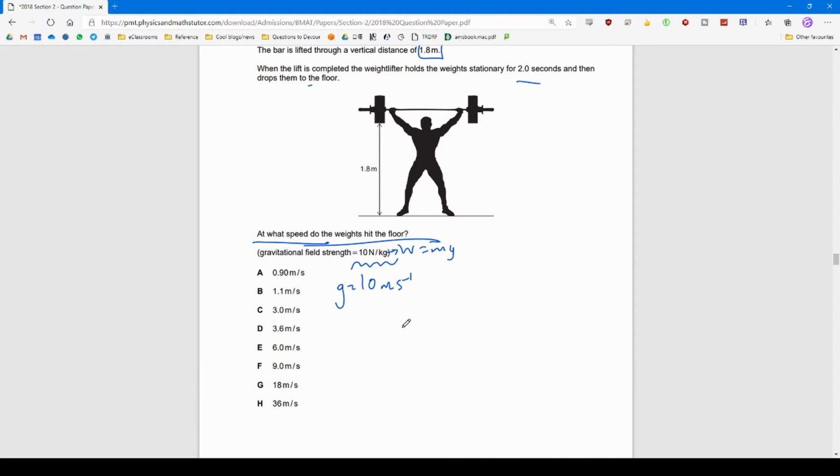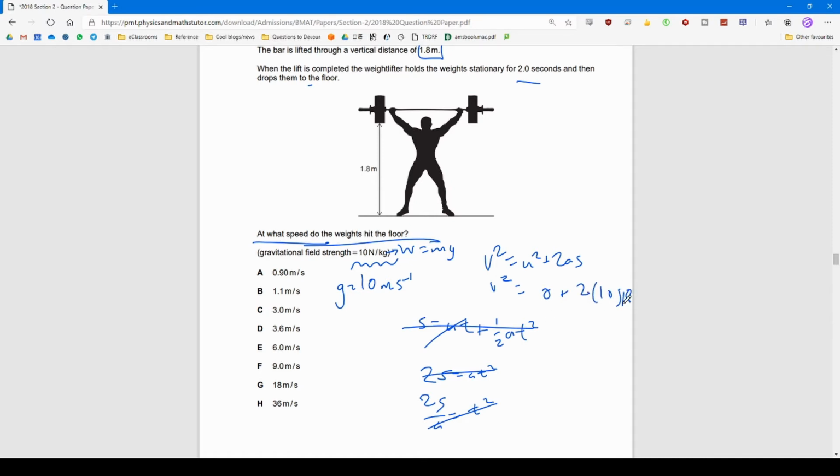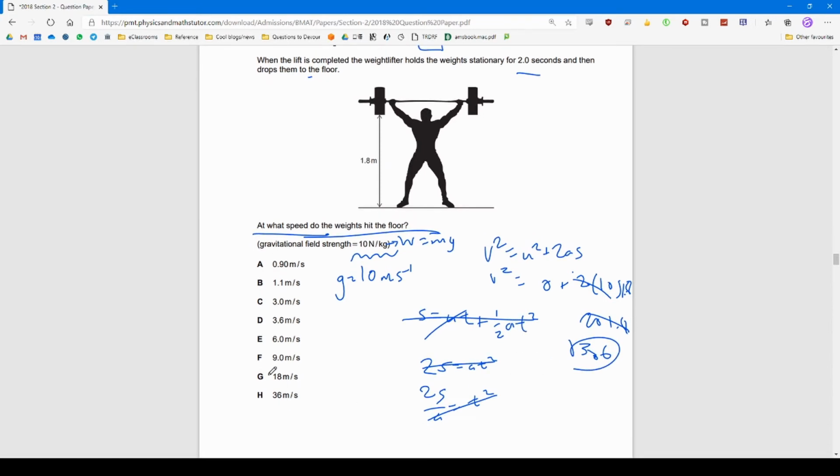Using the SUVAT equation, s is equal to ut plus half at squared, knowing that u is 0 because it's dropping from a position where he was holding it stationary, we cancel out this term, and so s is equal to half at squared. Or 2s is equal to at squared, 2s over a is t squared. Or wait, hold on. We want v. Okay, so v squared is u squared plus 2as. We're using this SUVAT equation. It's 0 plus 2 times 10 times 1.8, 20 times 1.8, 36. So v squared is 36. v is 6 meters per second.